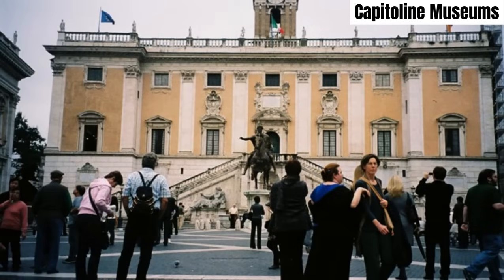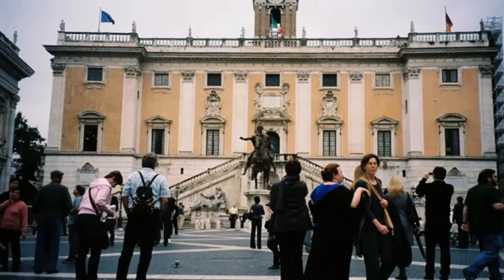The Capitoline Museums, located on Capitoline Hill, are considered to be the oldest museums in the world. The history of the museums can be traced back to 1471. Amongst other ancient artifacts, the museums also display medieval and Renaissance art. The statue at the centre of the piazza as you approach the museums is of Marcus Aurelius, who was Emperor of Rome from 161 to 180 AD.